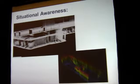Just another example of how you can go from one floor to the next floor, point clouds, and you can see here down the right-hand side the staircase and what's in there and what isn't and who's hiding in there and that kind of thing if you need to.